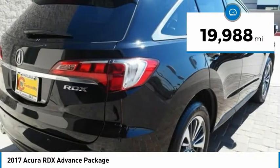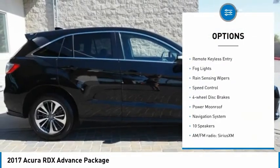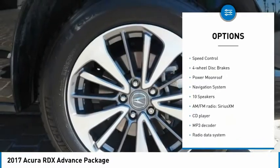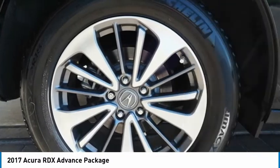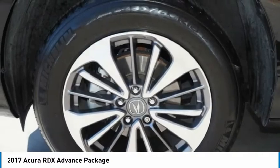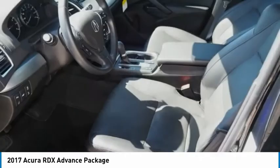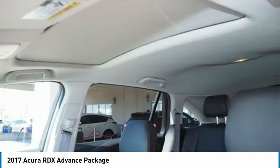Here are some of this vehicle's great options: electronic stability control, power liftgate, brake assist, traction control, remote keyless entry, fog lights, rain sensing wipers, speed control, four-wheel disc brakes, power moonroof. This isn't just a vehicle, it's an experience. So stop in for a test drive today.